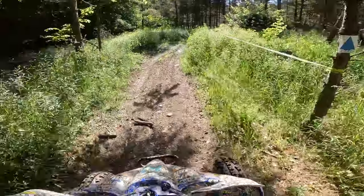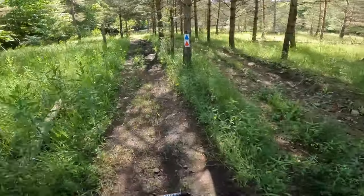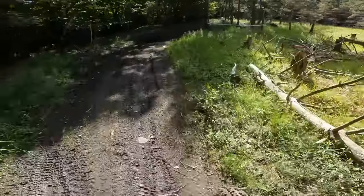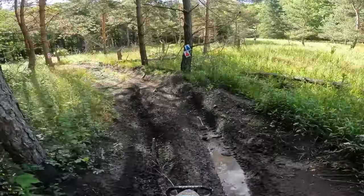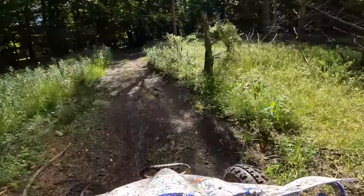All right, so we're still on the youth track and the adult track. So this section is definitely going to get worn down. There's a bunch of coal through here, and like I said, the rain they got did not do much to this track at all. Probably just helped it.